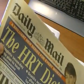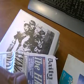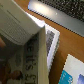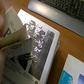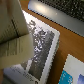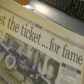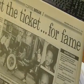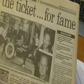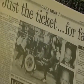We got published in the Daily Mail once, here in November 1999. On page 60, there's a little article. I was contacted by them, and put this little article together. Just the Ticket for Fame, where it showcases Brinsley Ford and Peter Firth, the other cast members.